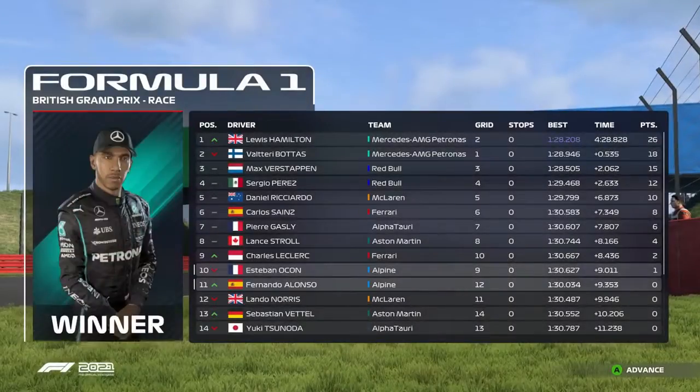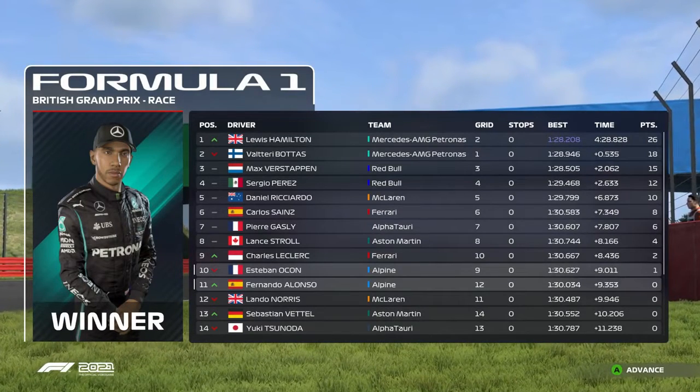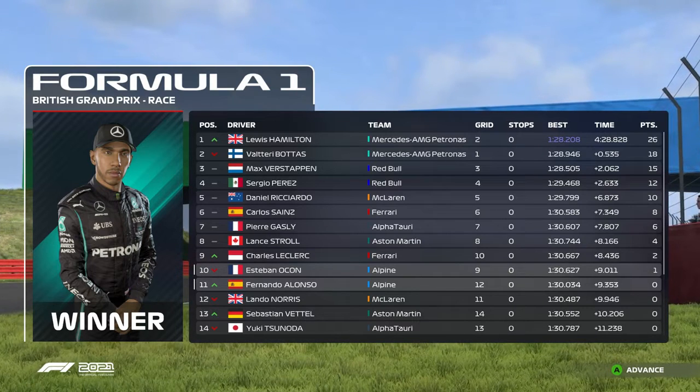Some amazing talent out on the track today. But Anthony, who would you pick as your driver of the day? It's got to be Lewis Hamilton. I mean, he pulled off some impressive feats out on the track today, even by his standards.